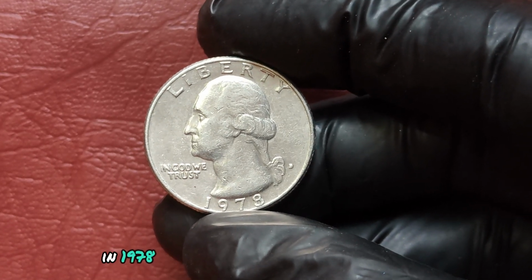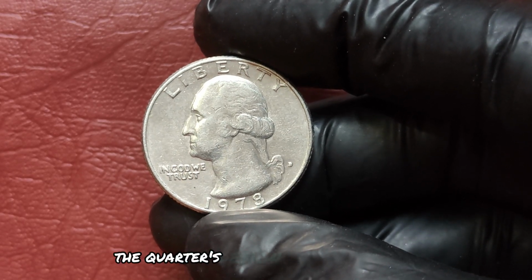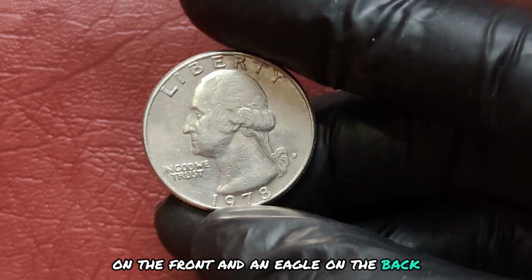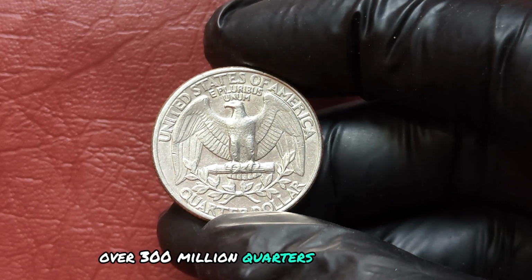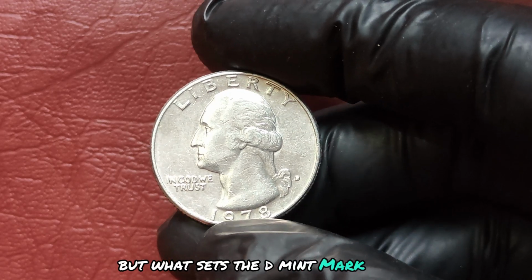In 1978, the U.S. was in a time of economic change. The quarter's design features George Washington on the front and an eagle on the back, symbolizing freedom and strength. Over 300 million quarters were produced in 1978. But what sets the D-mint mark apart?